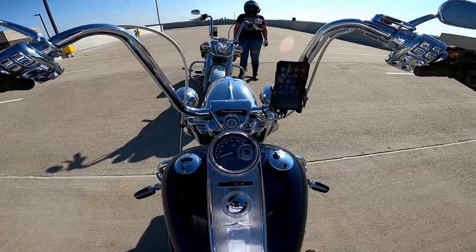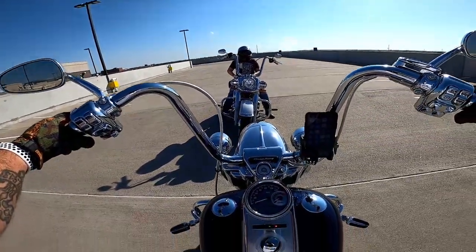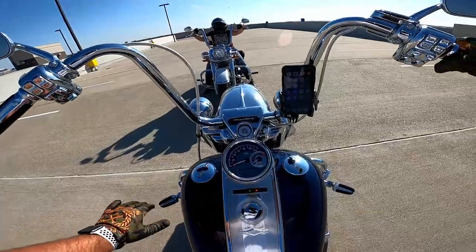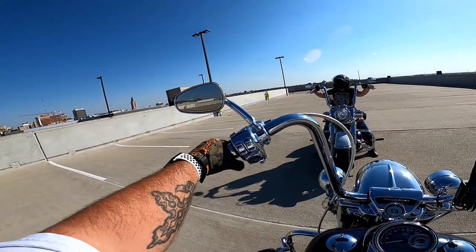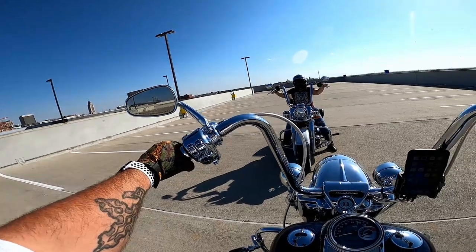We're up here on top of a parking garage to take some pictures. But I'll do a more in-depth review on the Lucky Dave's Get Lucky seat at a later time. I guess it's a comfortable seat so far, but until I get some more miles on it, I'll let you know if I recommend it or not.